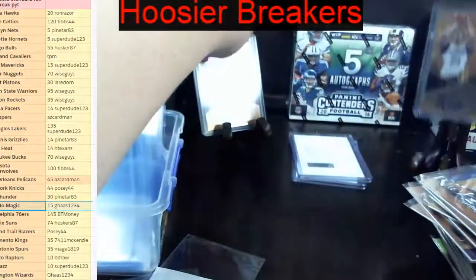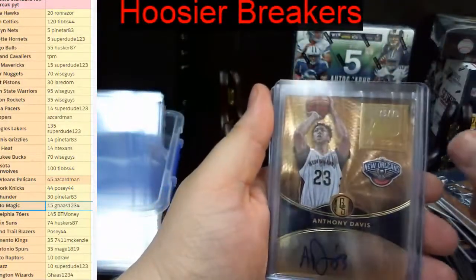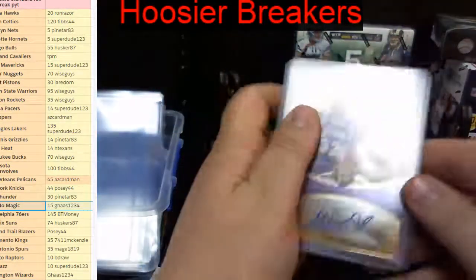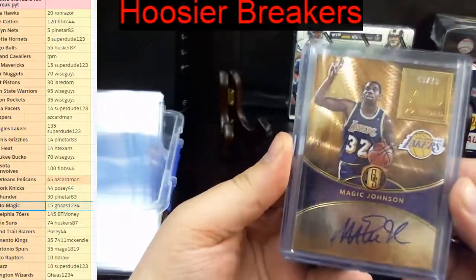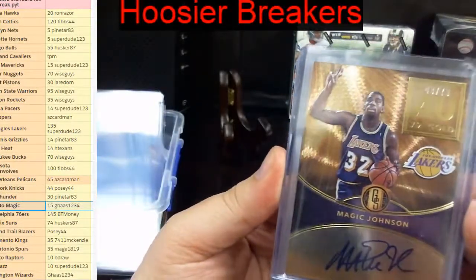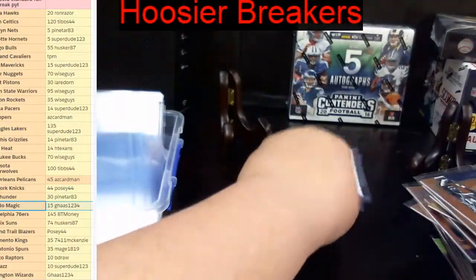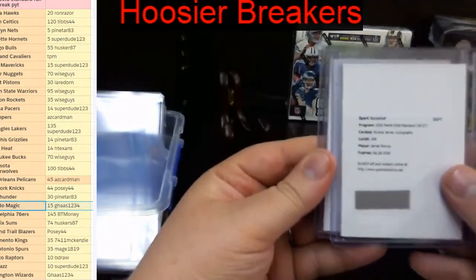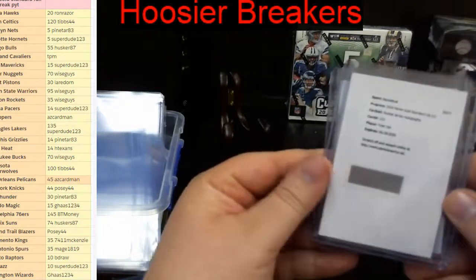Then we had two big ones. Anthony Davis, 75 out of 79 autograph. And Magic Johnson, 48 out of 79. Then we had the two redemptions. We had Jamal Murray, rookie jersey autograph, and rookie jersey autograph of Tyler Ulis.